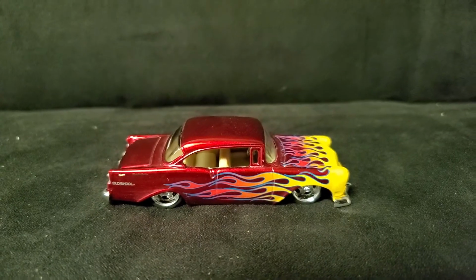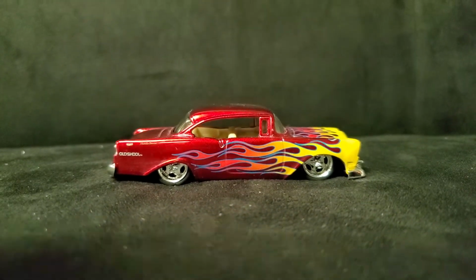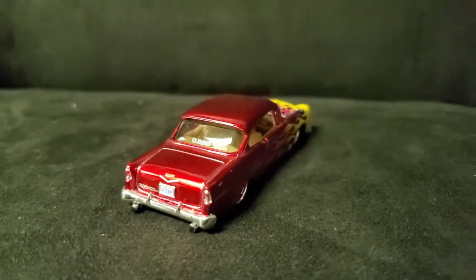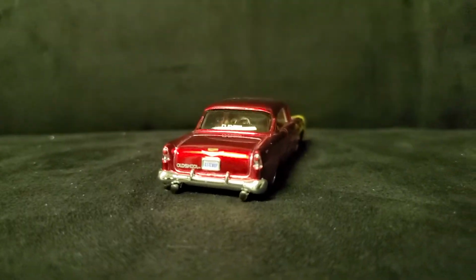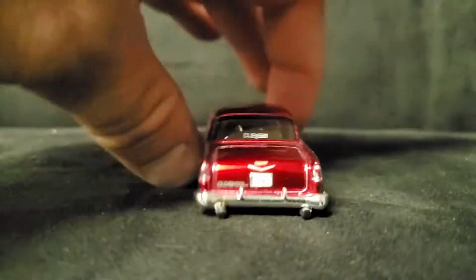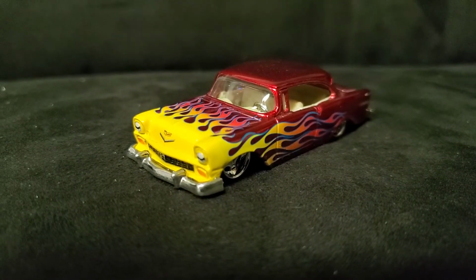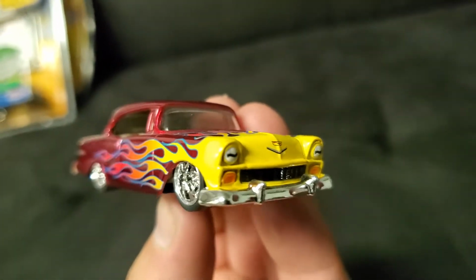This is the second 56 Chevy I've opened up today. I'm not sure if this upload is coming before or after the Hot Wheels Premium Editions Hot Wheels that I cracked earlier today. 69 Camaro RS and 56 210 sedan. But in any case, it is pretty nice. This is pre-M2 days.